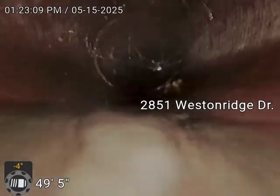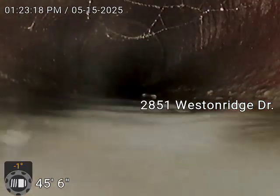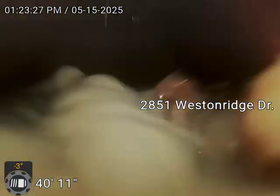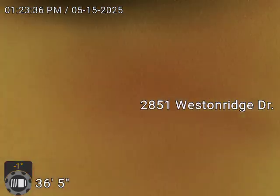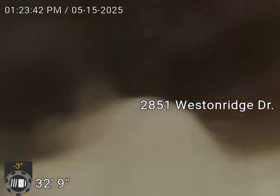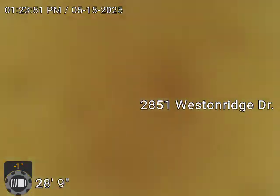But again, so far, everything looks good structurally except for that major damage there at about 25 feet. It goes like 23 feet or 24 feet, somewhere around in there. This all looked good. Obviously, it's filling with water, but we saw most of this on the way out. It should be coming up on that spot.